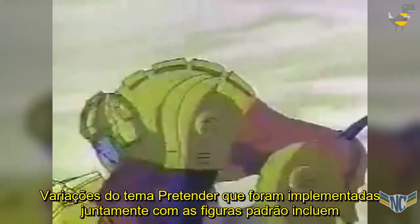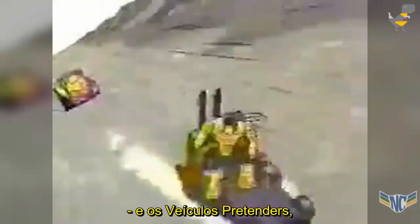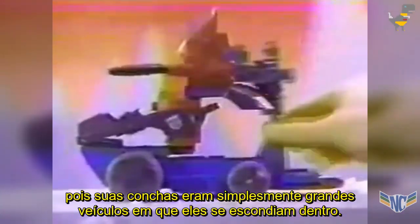Variations on the Pretender theme that rolled out alongside the standard figures included the Pretender Beasts, robots who turned into 4-legged robotic animals within organic animal shells, and the Pretender Vehicles, which rather seemed to miss the point of the concept, as their shells were simply large vehicles they hid within.